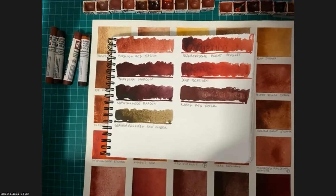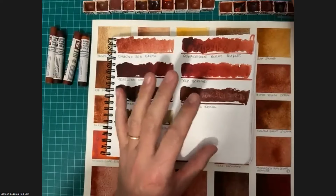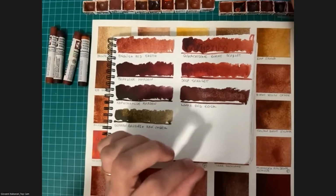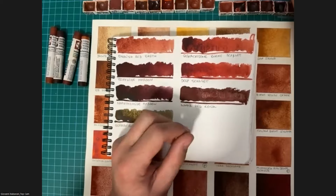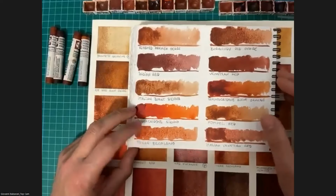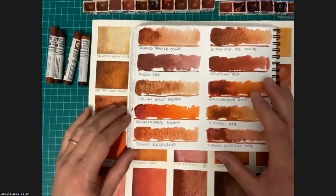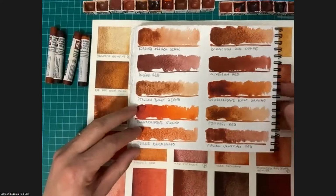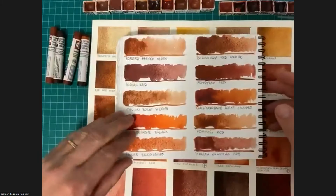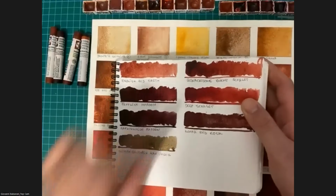One explanation of these 20 colors. Of these 20 colors, 18 are single pigment colors, and the multi-pigment ones are Quinacridone Sienna, which has 3 pigments, and Terra Ercolano, which has 2. Three of these colors are opaque: Indian Red, Venetian Red, and English Red Earth.